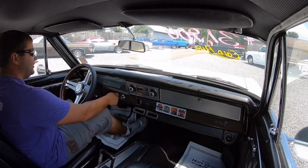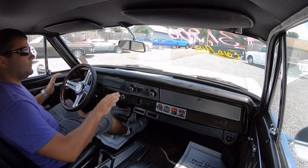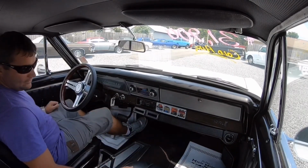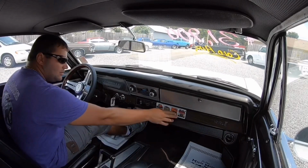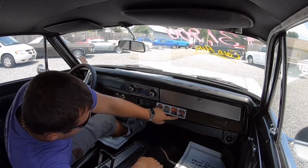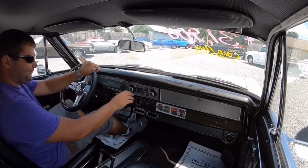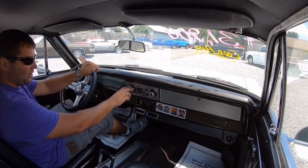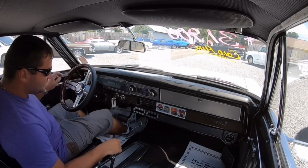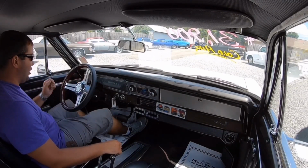I'm gonna go ahead and start it up. Get this AC rolling. Got some of these little hot rod show things on there. Might end up taking those off. I like a nice clean dash, so check the radio, see if it works. It does. We got an aftermarket tack sitting here on the dash, and it works.